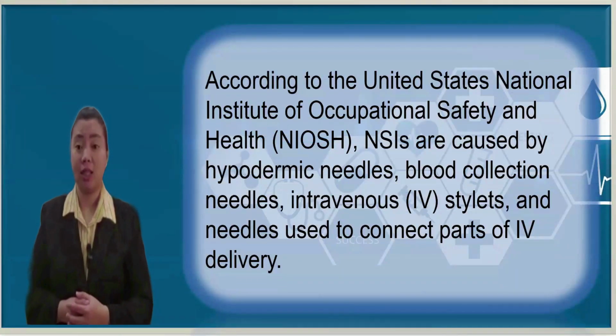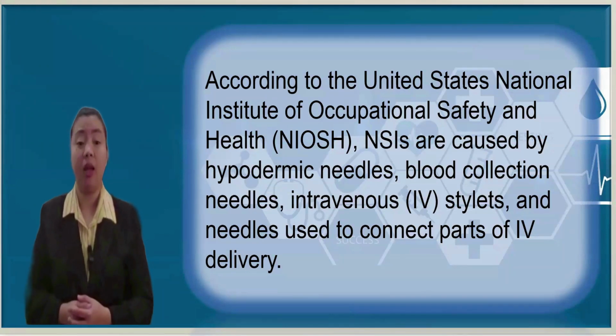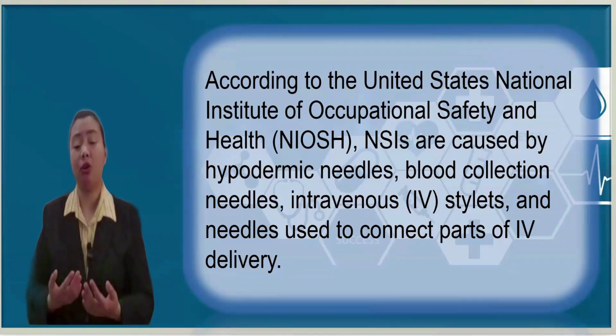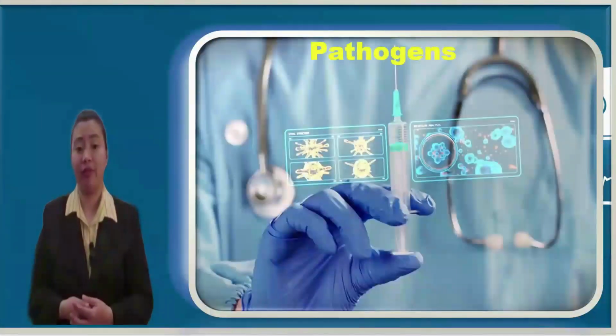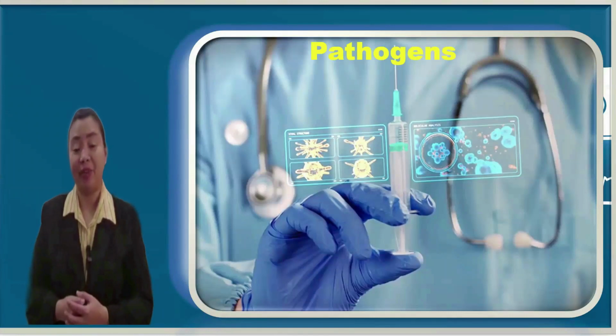According to the United States National Institute for Occupational Safety and Health, needle stick injuries are caused by hypodermic needles, blood collection needles, intravenous IV stylets, and needles used to connect parts of IV delivery. We are at high risk of serious infection by bloodborne pathogens.